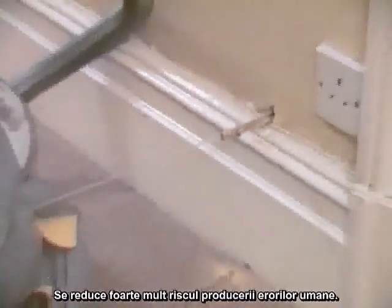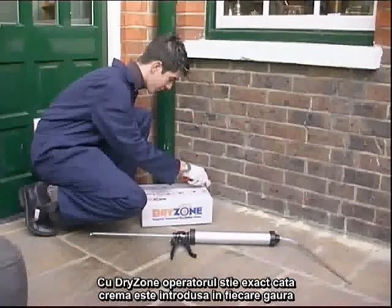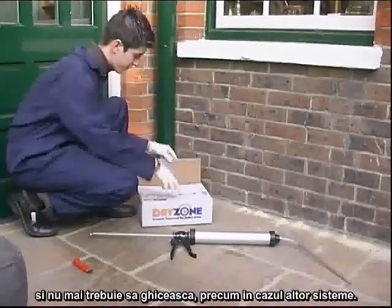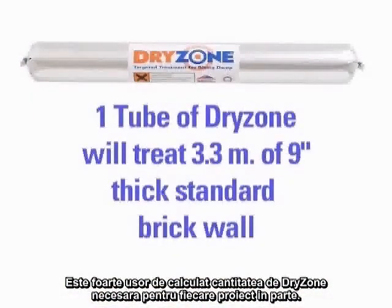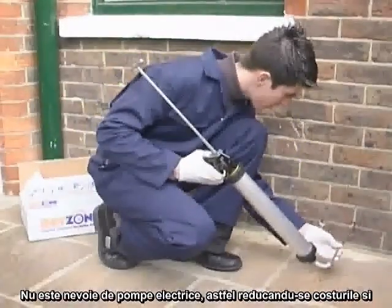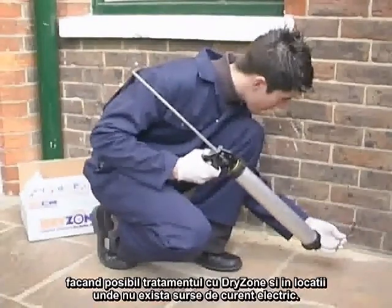Operator error is greatly reduced. With Dryzone, the operative knows exactly how much cream goes in each hole, doing away with the guesswork associated with other systems. It is also easy to calculate how much Dryzone will be required for each project. No electric pump is required, reducing cost and allowing Dryzone to be installed on sites where no power is available.